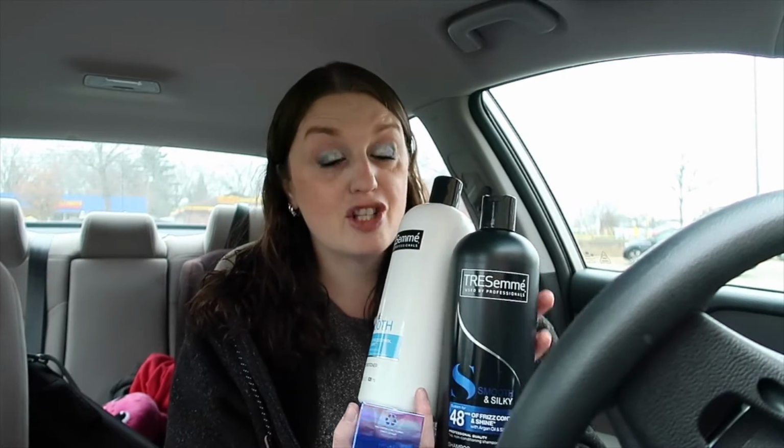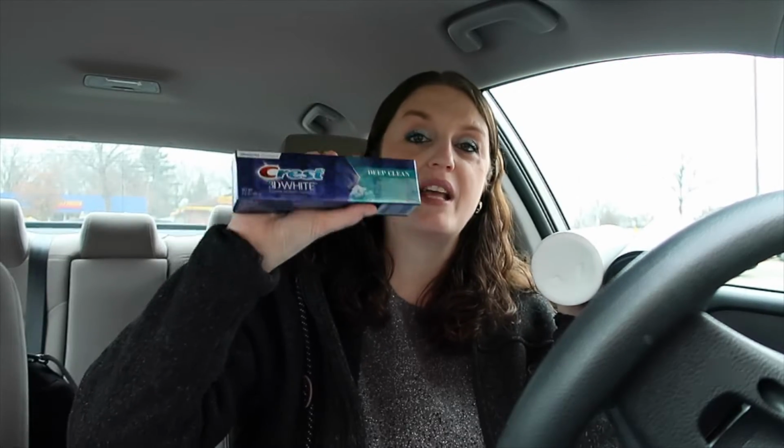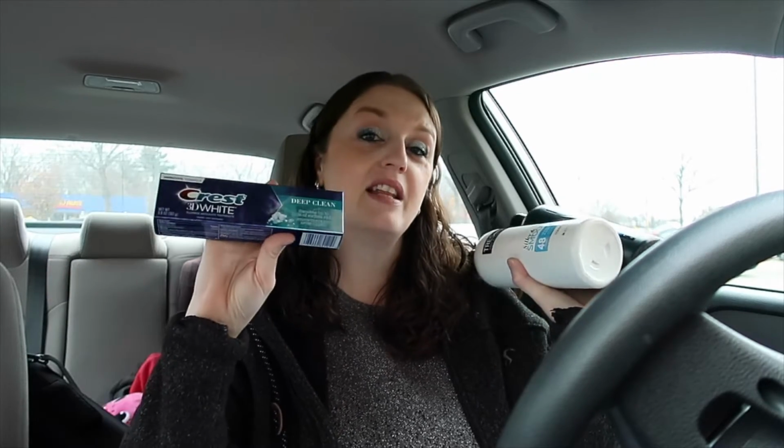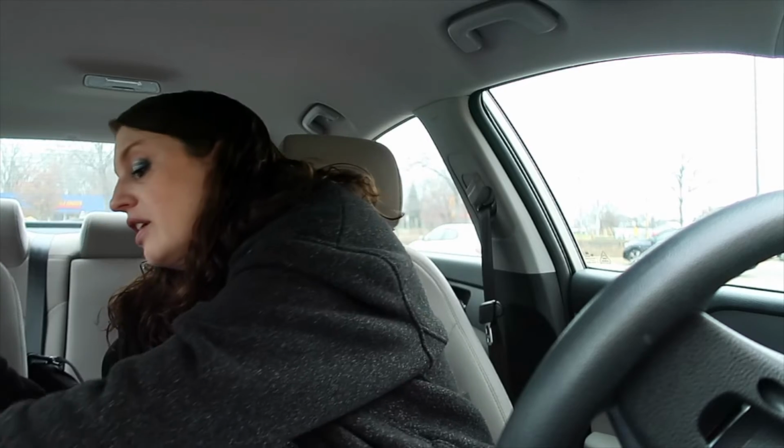But I got the Tresemme, sorry my wrists are killing me. These were 2 for $10. I had a $5 off of 2 insert coupon. And then we have the $4 off Crest Toothpaste, and I used a $2 off insert coupon. You would pay $7 for this, but then you're supposed to get a $5 in-store rewards register reward. I did not get that. There's too many new people going on right now, so I'm just gonna contact customer service myself. But you end up getting these for just $2, or 66 cents a piece, or you could say, hey, I got the toothpaste for free and just get these bottles of shampoo for $1 each. So it just depends on what you want to do.